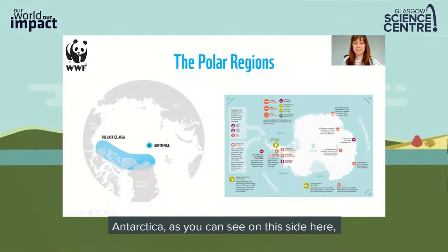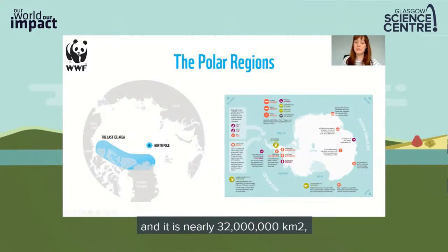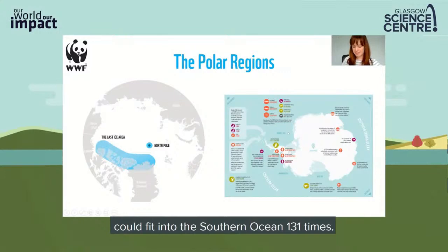Antarctica, as you can see on this side here, is in the southern hemisphere and is a continent surrounded by the Southern Ocean. The Southern Ocean is one of the world's largest oceans and it is nearly 32 million kilometres squared, which means that the whole of the UK could fit into the Southern Ocean 131 times.